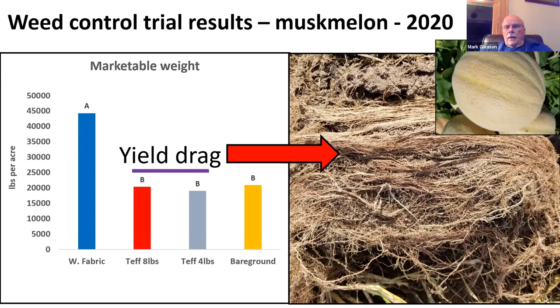So what we think happened is, you're looking on the right here at the teff root system. It's an amazing root system. And what we think happened is the teff that we seeded in the furrow, once it germinated and started to grow, the roots went straight for the drip tape underneath the crop and sucked a lot of water away from the crop.